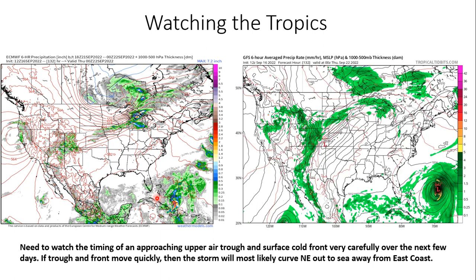Now, here's the tropics. This is what I want to get to. So on the left, I have the European 12Z model run from the 16th of September. And here is Fiona just to the northeast of Hispaniola. By this point, and this is, by the way, next Wednesday evening, late in the evening, we have a tropical system just sitting there over the water, just north of Hispaniola. And then we have these tighter packing of these red dashed lines, these thickness lines. And so this is associated with that strong cold front.